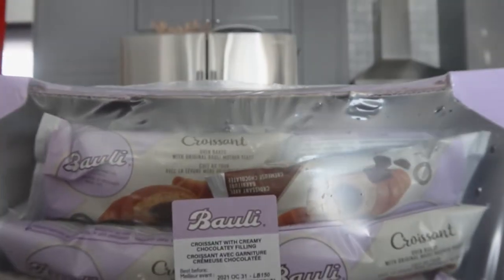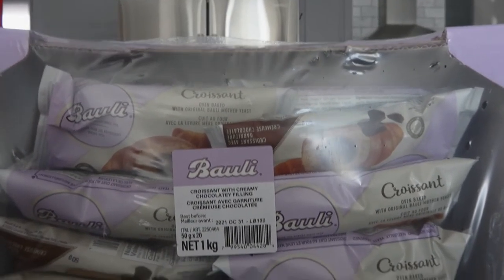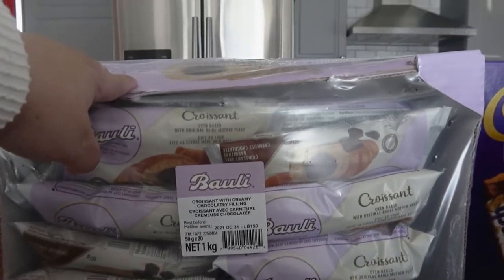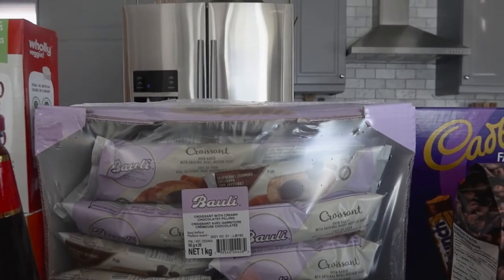And this one, first time we're trying, croissant with creamy chocolatey filling, Bali brand, made in Italy. This one we got for $7.89, and it's about 20 pieces of that. Not bad. Oven baked, first time we're trying that out as well.